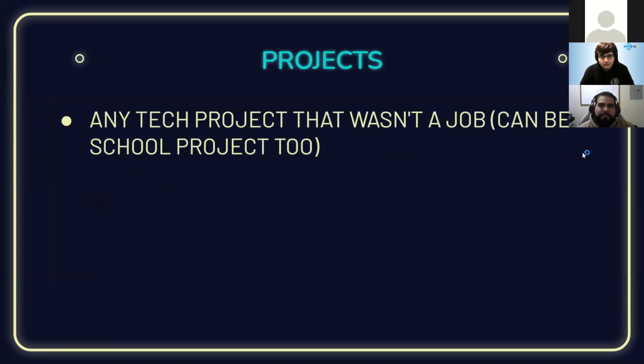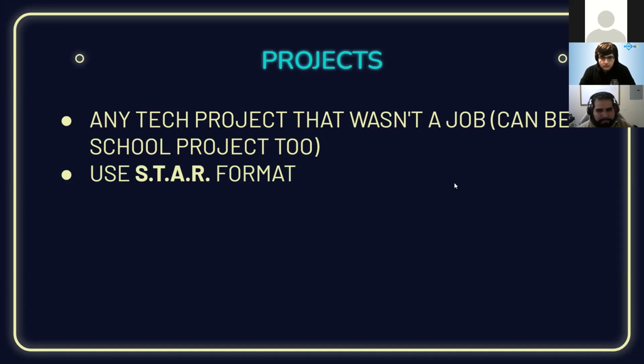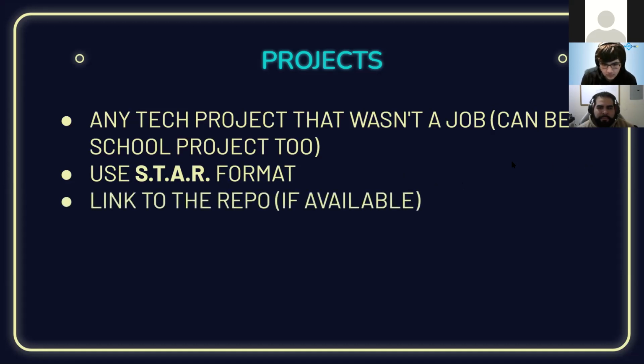Yeah, so for projects, these are going to be any tech-based project that wasn't a job. So it could be a school project, could be a hackathon, or any side projects. And you're going to explain projects and your experiences using the STAR format. And that's the situation, task, action, result. Quick Google search to learn it, but it's a pretty handy format.